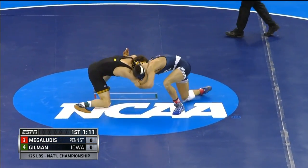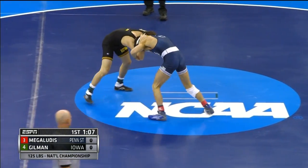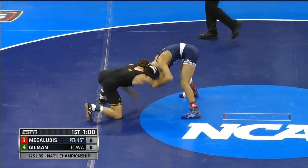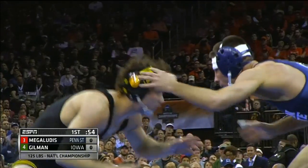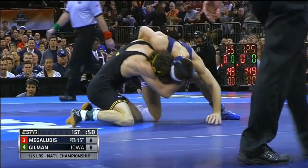Sprawls on both sides. Gilman, a 2-time All-American now, 28-1. Megaludis is 31-3. Is the only class without a top-seeded wrestler still in the bracket. Because yesterday, Thomas Gilman was able to get a fall pin of Nate Tomasello of Ohio State, the defending national champion at 125 pounds. Trying to get in on that leg, get around the neck.